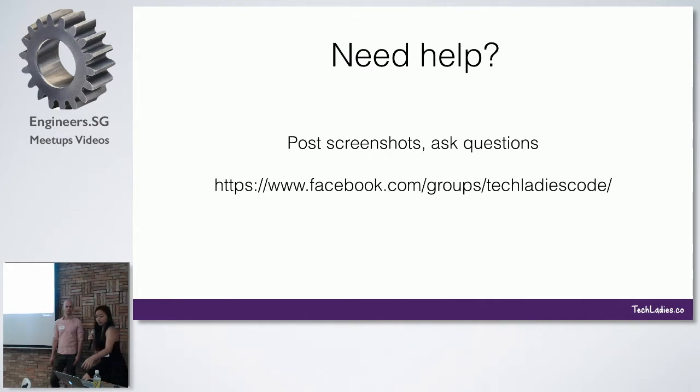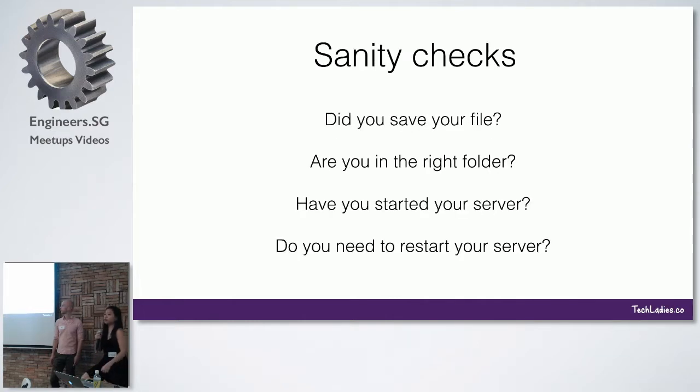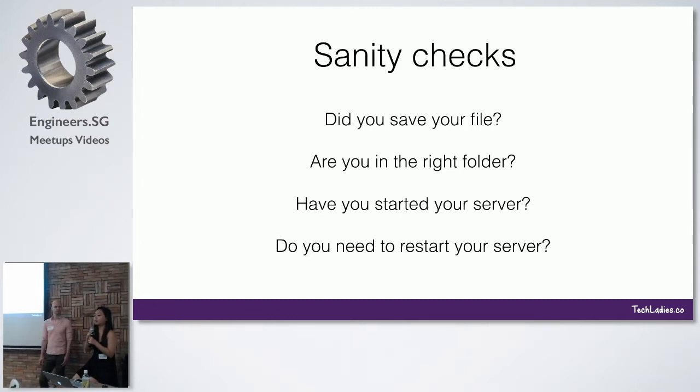Some tips that I thought might be useful when you're trying to learn how to code. Before you recognize that it is a problem, run through these sanity checks. Did you save your file? Sometimes on Nitrous, if you don't save your file, it will appear as a little circle and your code wouldn't run because you haven't saved it yet. The second thing is to check if you're in the right folder. Sometimes if you do git status, it wouldn't show you anything, or you try to do any funky git stuff or try to start your server, but if you're in the wrong folder, then you're in the wrong universe and it wouldn't work. So make sure that you're in the right folder.